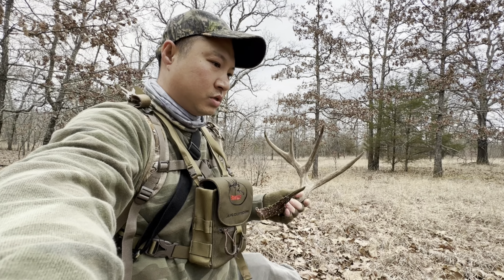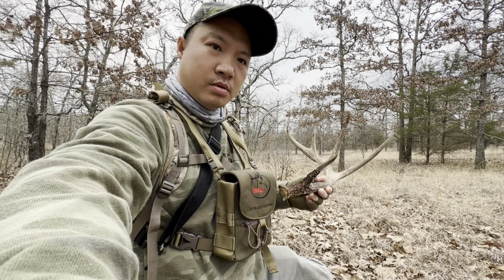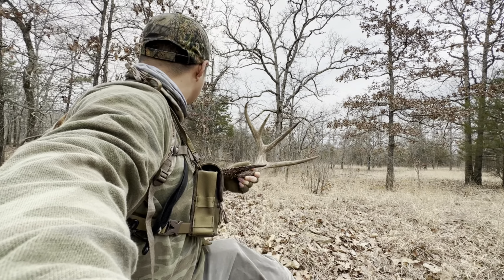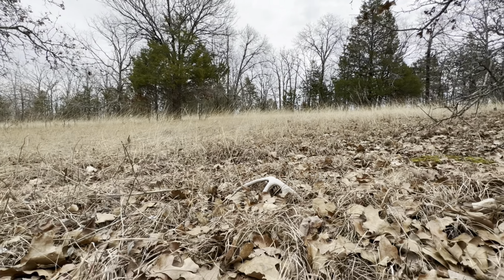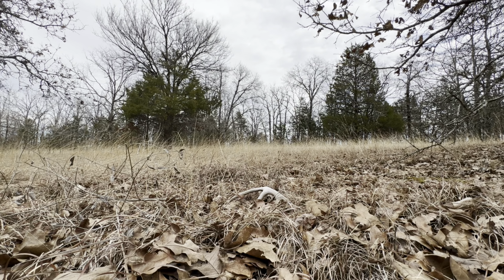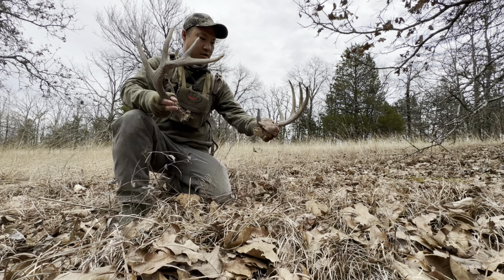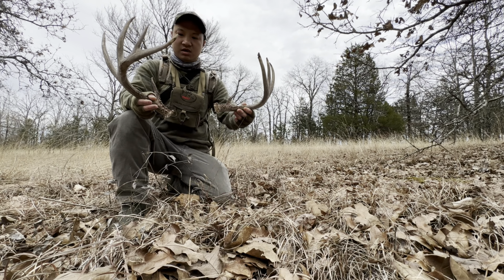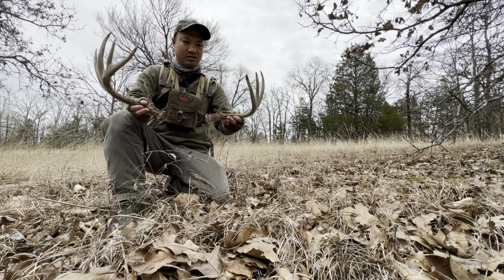So I found this one about 300 yards, maybe a little bit more, away from this one right here. And it looks like the left side. Let me hold it up. Yep, that's a match. 1, 2, 3, 4, 5, yes.